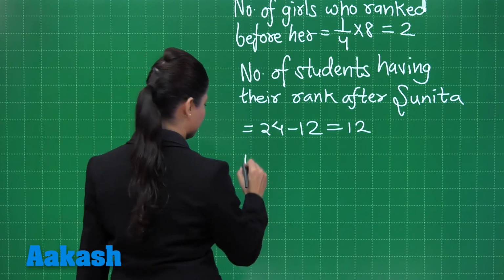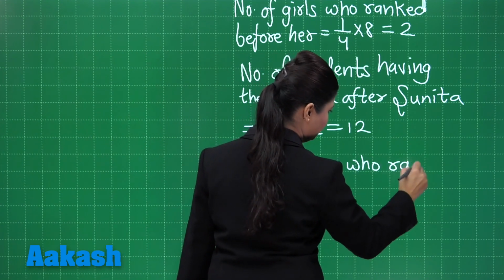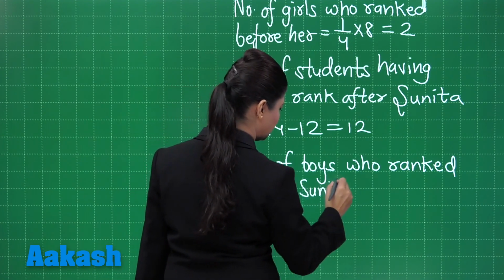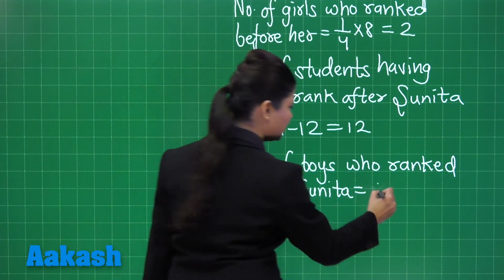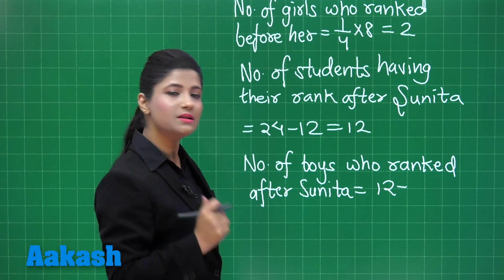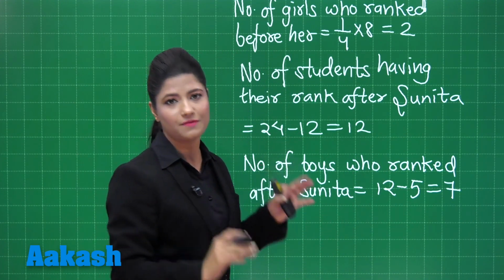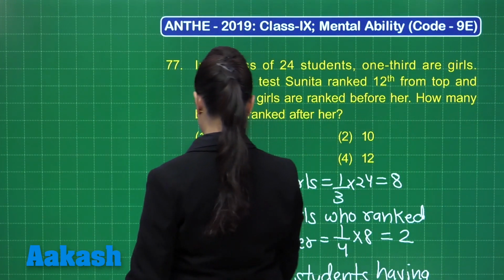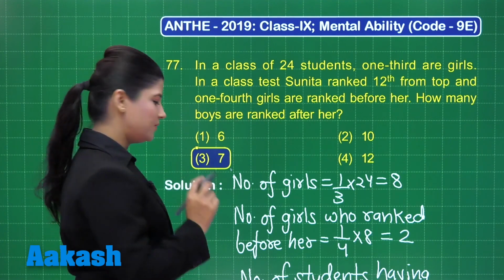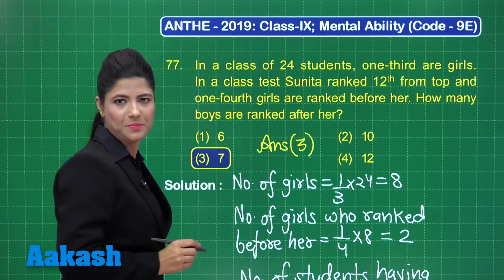What about the number of boys? The number of boys who ranked after Sunita is quite obvious: the total number of students having their rank after Sunita minus the number of girls having their rank after Sunita. Earlier I told you 5 girls will be there having their rank after Sunita. So we get a total of 7 boys who ranked after Sunita. Out of these 4 options you can clearly find your answer. You can see 7 is there in option number 3, so you can mark the answer as option 3. That is 7. I hope it is clear.